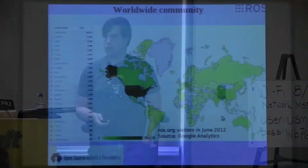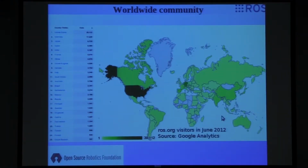In terms of where users are for ROS, here's a snapshot of our analytics for the wiki. You can see we have a large user base in the United States. Europe is also very active. If you sum up all of the European visitors, they actually total close to what the US total is. And we also have penetration all around the world. And if you ask me later, I can show you a picture of ROS running in Antarctica even.